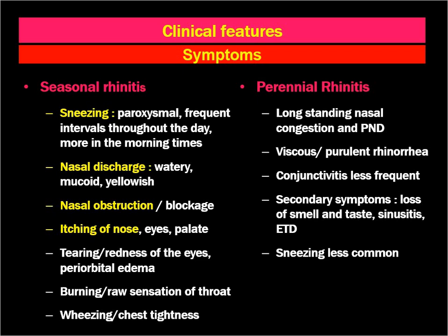What are the symptoms of perennial or persistent rhinitis? They are long-standing nasal congestion and PND. PND stands for postnasal drip. Sneezing and itching are less common in case of persistent symptoms. The discharge may be viscous or purulent, or watery rhinorrhea.